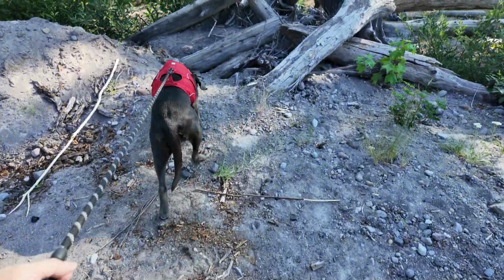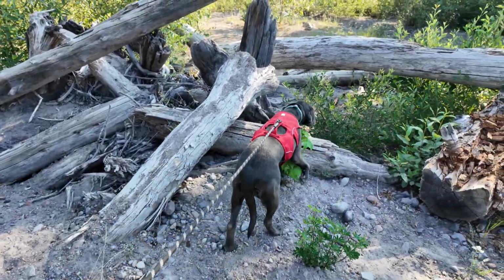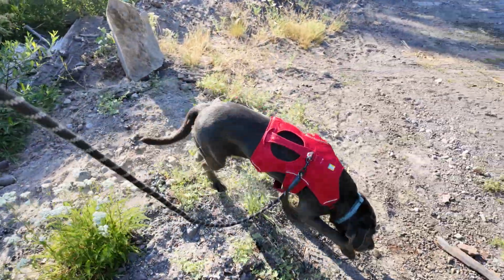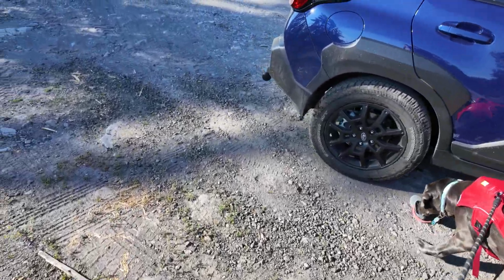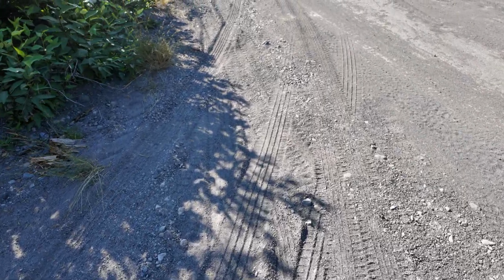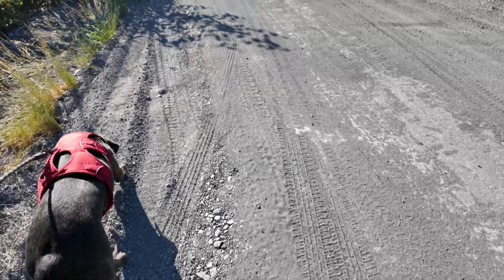All right, so we pulled over and found a little pull-out spot not too far from that little washout. Decided to give Liberty a little walkabout because it's about an hour and a half drive to the actual place we're going, which turns out is called Lawrence Lake, and Camp Kinnickinnick is the one that's there. Let's see if we can walk up here and take a look at this washout we just drove through.